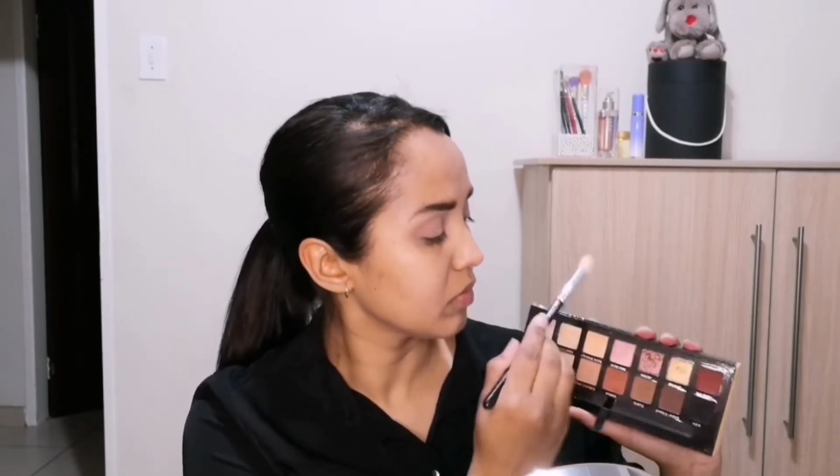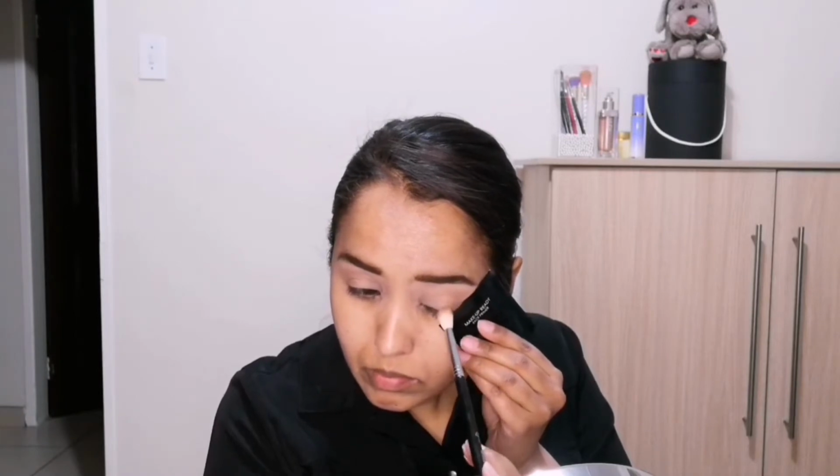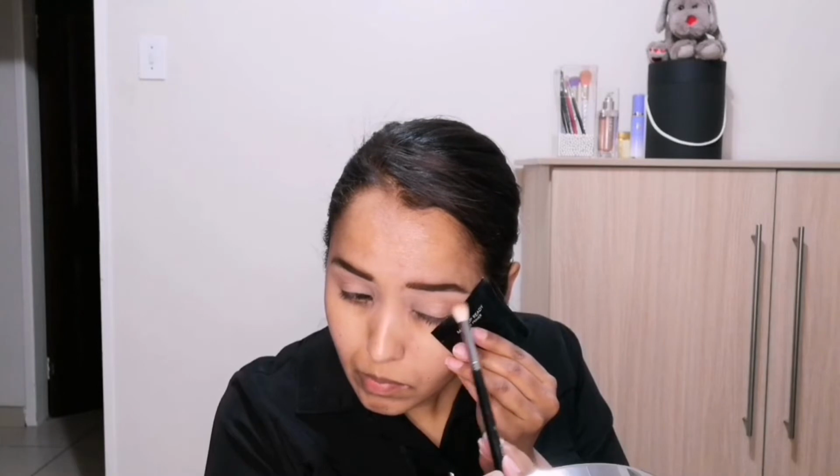I am now going in with the shade Rustic, and it is a soft brown eyeshadow. And I'm going in with the least amount of product as possible. That's what you want to do with darker eyeshadows. Take your time and slowly build it up. I'm now packing on that light shimmer shade all over my eyelids. It is more of a nude colored eyeshadow.